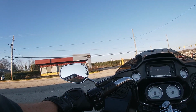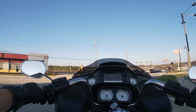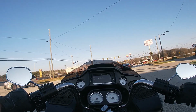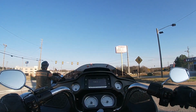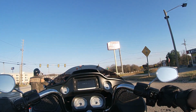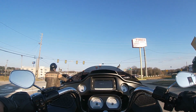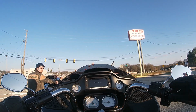All right, so right off the bat, the vibrations on this thing are absolutely massive. I had forgotten how much these things just shimmied and moved. I mean, that's incredible. I think we've got a red light coming up here. When we stop, let me show you just how much vibration there is in these handlebars.